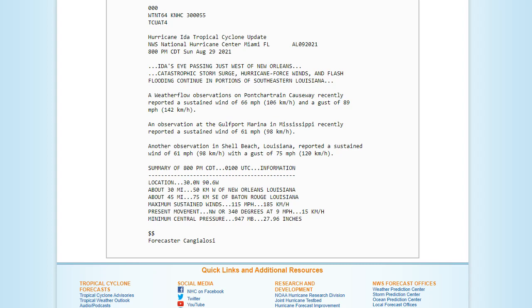They just had a wind gust to 89 miles per hour on Pontchartrain Causeway and a sustained wind of 61 at the Gulfport Marina in Mississippi, and then a gust to 75 at Shell Beach, Louisiana. These are nothing compared to some of the winds we've been seeing there in southeast Louisiana, and it's not winding down fast enough. This is still a Category 3 hurricane with 115 mile per hour winds, 947 millibar pressure, came ashore at about 150 and 930 millibars, but that was, good grief, almost 9 hours ago. And this thing is still a major hurricane.